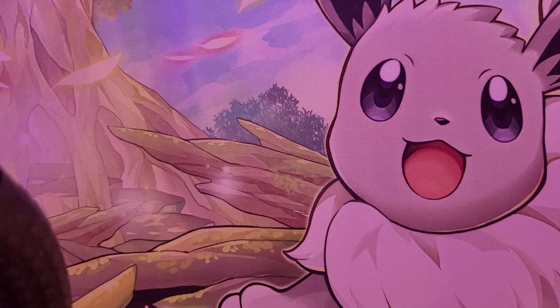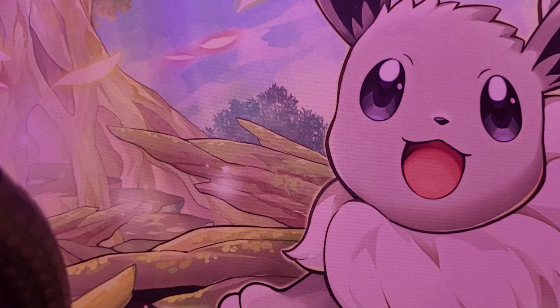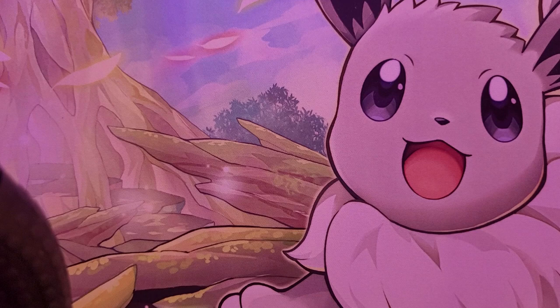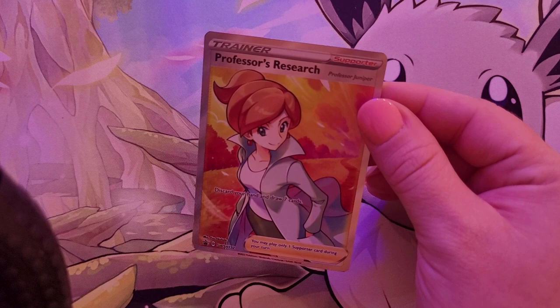All right. And here is the collection for you guys. All the stuff's online. I think it gives you these promos online too. Yep. So you've got the awesome Cosmos foil Juniper here. And then you get another Cosmos foil Juniper. And another one. And then the main attraction is this really pretty full art professor's research.